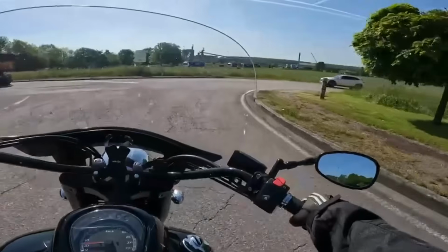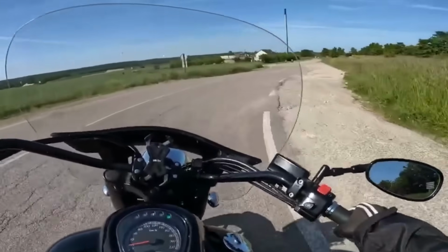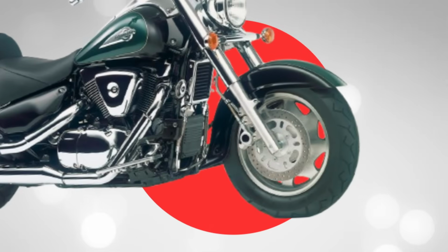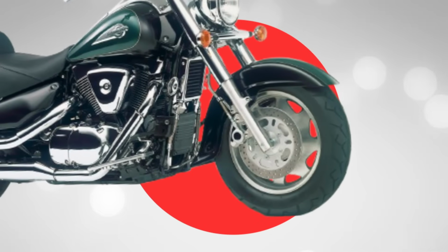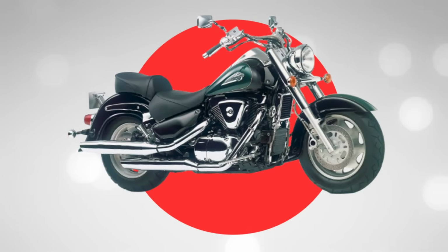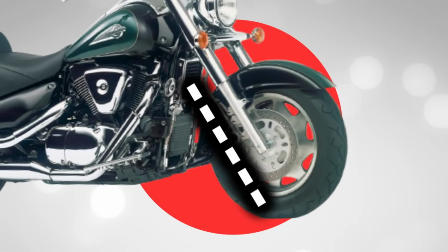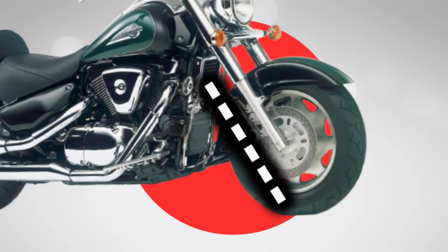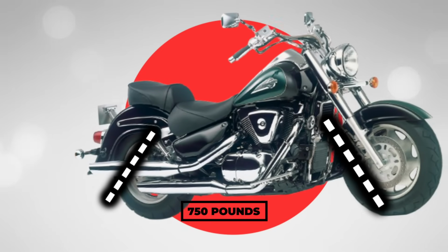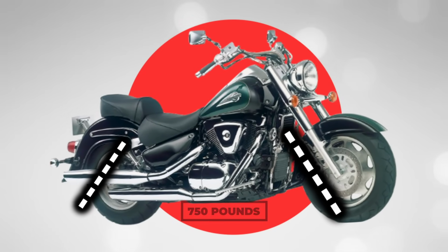It rides on a brand new chassis geometry that's been recalibrated for better cornering clearance and low-speed balance. Dual-disc brakes in the front with radial-mounted calipers give it serious stopping power, while the rear setup balances that aggression with a planted, stable feel. Suspension duties are handled by an inverted telescopic fork up front and a link-type monoshock in the rear, both tuned for comfort without compromising confidence. The curb weight lands at around 750 pounds, giving it a solid road presence without dragging you into heavyweight fatigue.